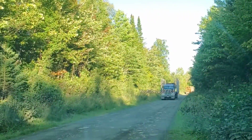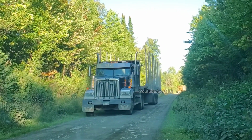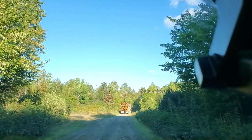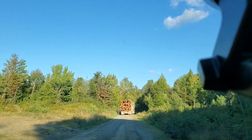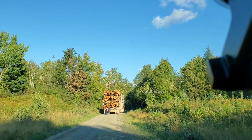Rinsing off my boots. There we go. Getting back up to the street. Trucks are really big, wide loads, and we're kind of stuck here now behind this, unable to get to a campsite coming up. This guy's blocking the road.